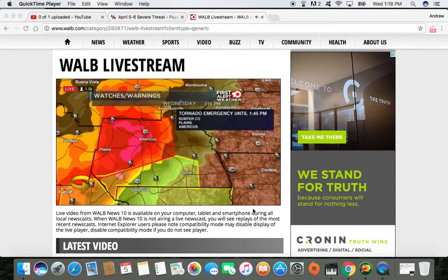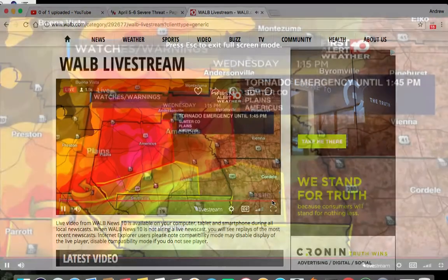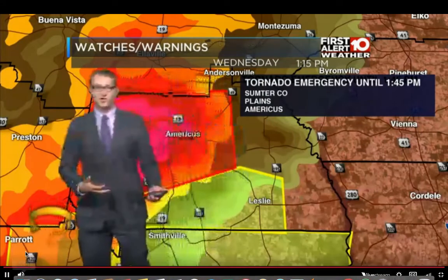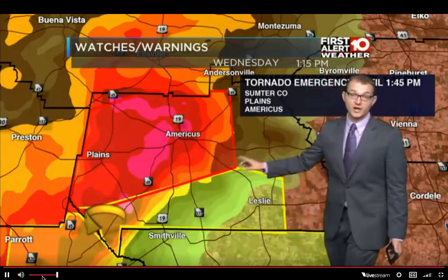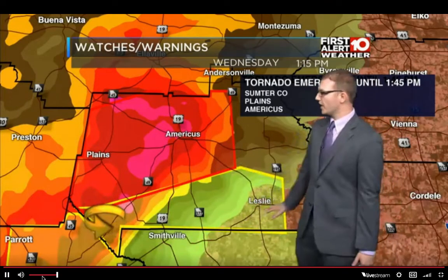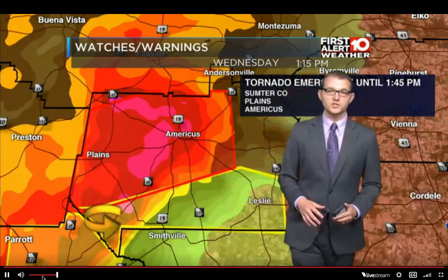Sheltering spots. So let's see. I'm not going to really take a break from this, but I'm just going to tell you exactly what to expect south of there, because we're getting a lot of questions, whether it be on Facebook or email and calls, about what about other areas. Well, other areas, they're not under a tornado emergency right now, so we're going to focus on those areas. If there's a tornado warning, then we'll jump to those. But for now, we're focused on a tornado emergency issued for Sumter County.